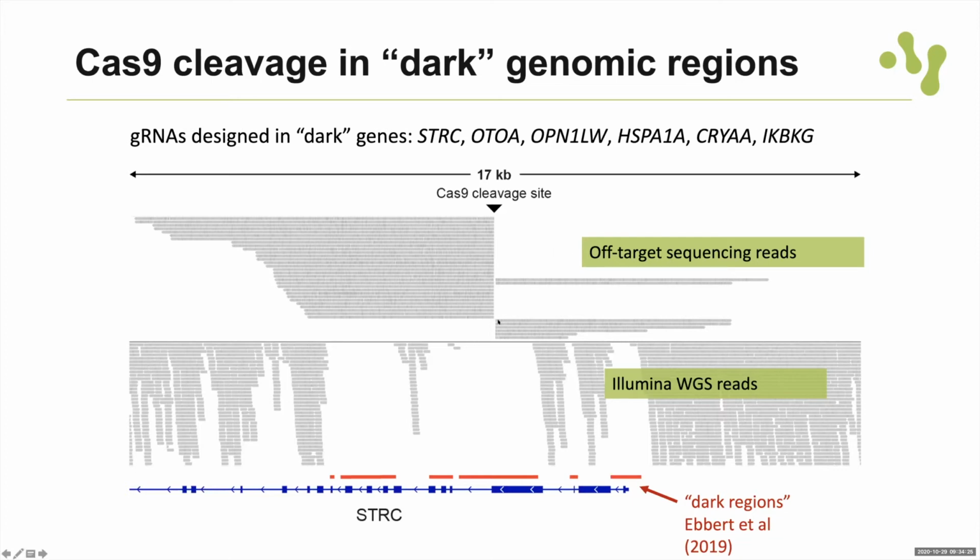And when you sequence this gene with the Illumina short reads, you get some spots that don't get any coverage at all. And this is also something that Everdnall showed in a paper from 2019.